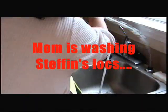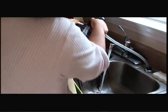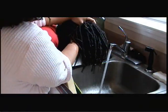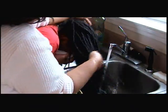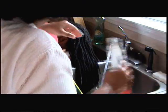Steffin has so much hair. Please make sure it's warm. Oh! Is that warmer? Yeah. I just don't want it to be too hot. You only pour it on. This is Steffin's hair. This is all his dreads, okay? So, I have to wash it in sections because it's so much. It's so much hair.